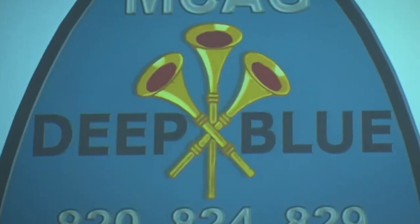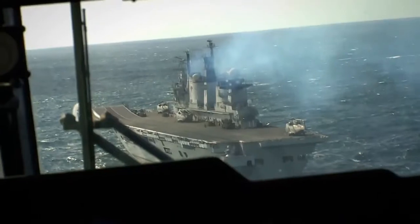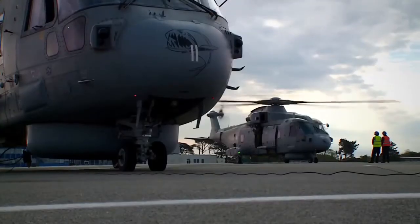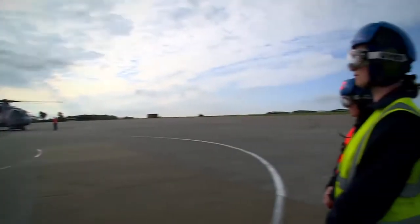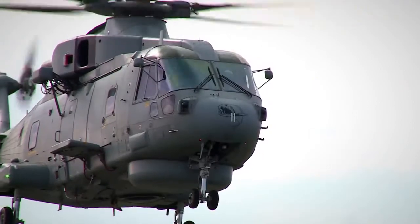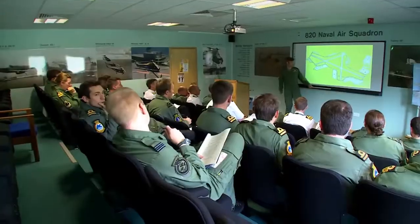Deep Blue is an important exercise for the Royal Navy because it allows us to practice large-scale anti-submarine warfare operations. What we're trying to do is understand and develop the Mk2 Merlin capability, but at the same time develop our manpower into deep water ASW capability and back to working together in this field of warfare. So whereas we've always done this kind of work, what we're trying to do is really get back into it in a big way and make sure that our standards and practices are exactly where we want them to be.